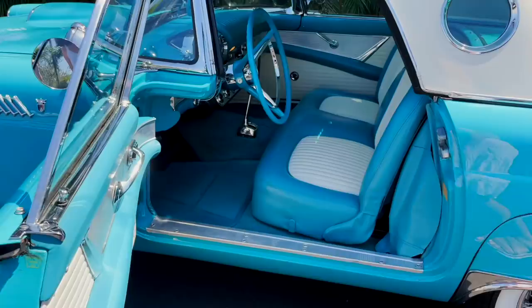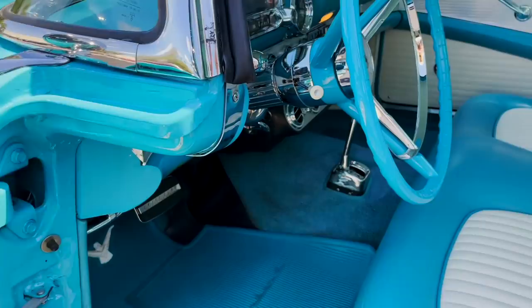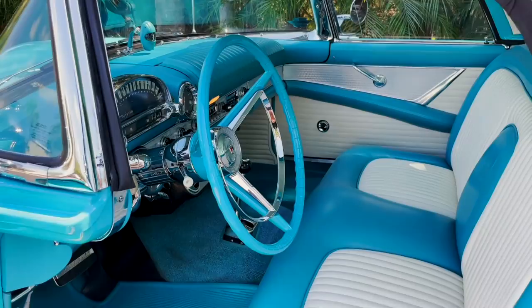We got a helicopter now. You've got the same peacock blue, and then you've got the matching white. It's a great color combo. It's really perfect. It's so fitting for the car. The door panel's in great shape as well.